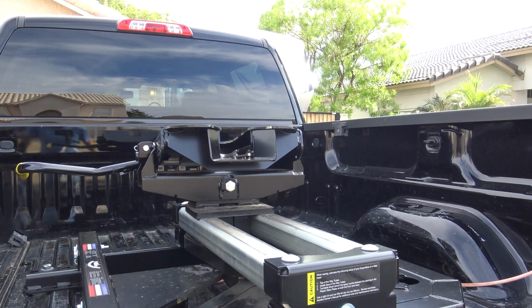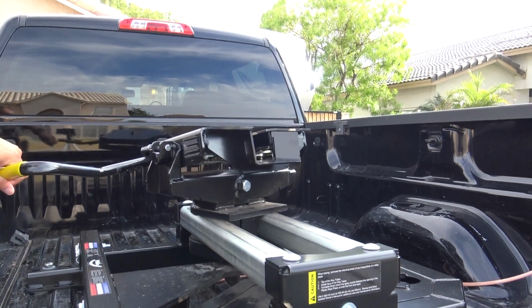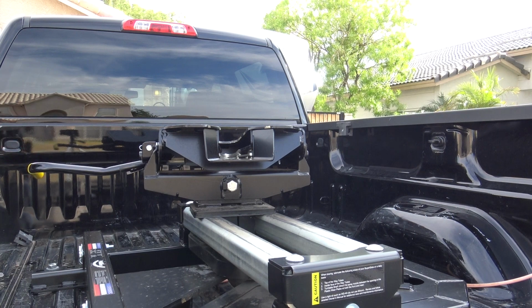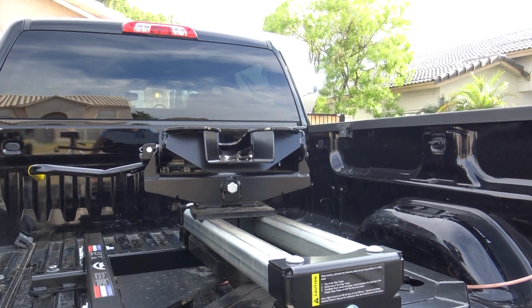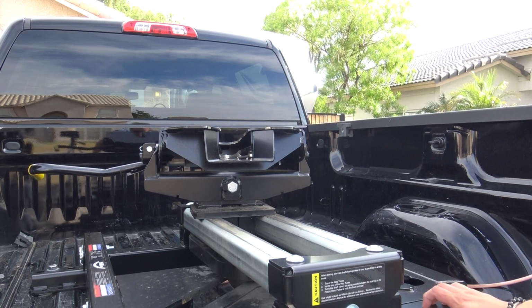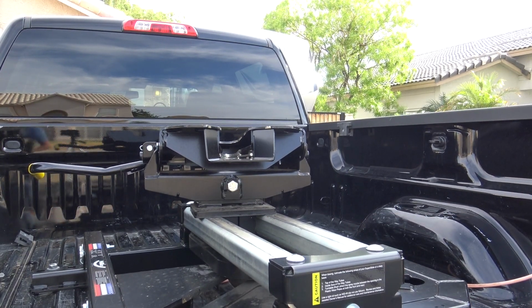So I feel like there's a problem I've got to solve for. Here I've got this amazing sliding hitch that cost me an arm and a leg just sitting in the bed of my truck. I know this thing's probably close to 200 pounds. This is solid steel, but it kind of freaks me out.